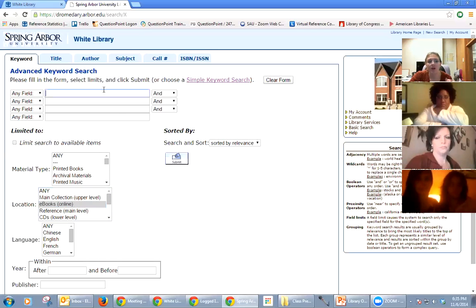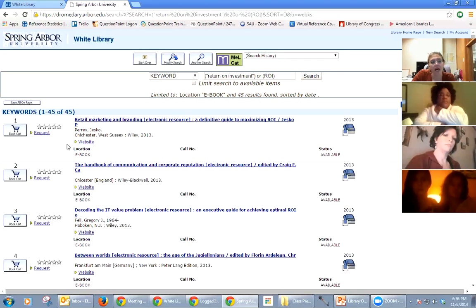Fabulous. So now you can come up here and click in the field. Now that you've told it where you want it to come from, now we can come up here. And if we do the same thing again, let's say we want to find books on return on investment. And likewise, if we want, we can even say, or ROI, because we know that it could show up as either one. So we're saying either give me this one or give me this one. So now I hit submit. And it comes back and it tells me that there are 45 that contain either one of those terms.